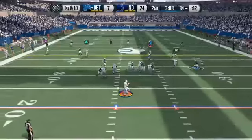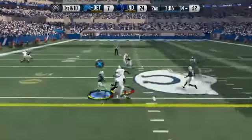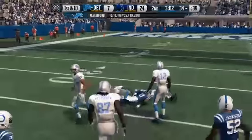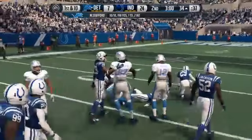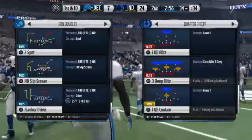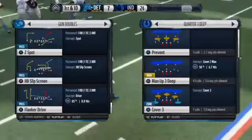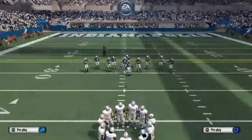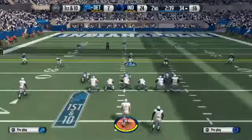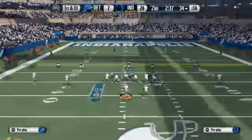Stafford from the gun. Calvin Johnson with the catch. Johnson's marked down at the 34. Third catch today so far. This is one of those guys, when you talk about receivers, no matter what, he is always open. If the coverage is tight, don't worry. Throw it out there. He'll make a play. First down following the long play.